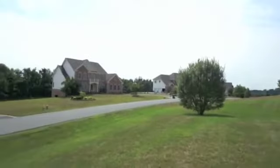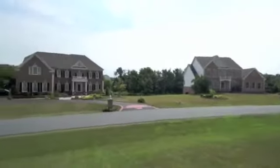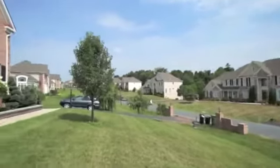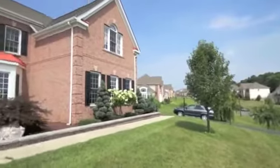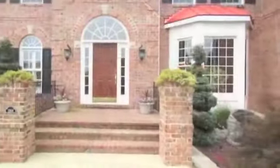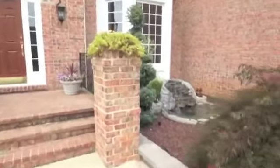This outstanding 6-bedroom, 4.5-bath colonial offers more than you can imagine with 8,000-plus square feet of living space and is enhanced by many quality upgrades, including 3-car garage and just under an acre of landscaped property.